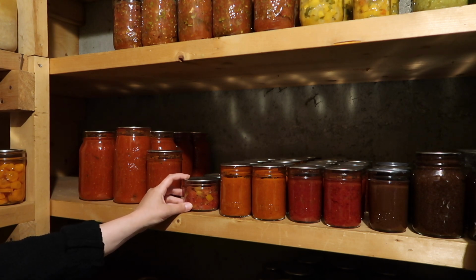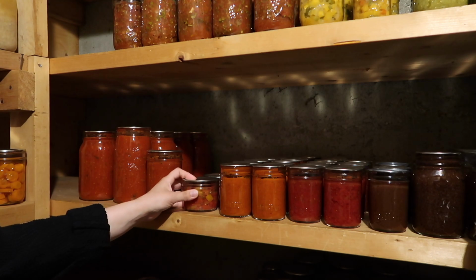I did see on, I think, my last pantry tour video, someone mentioned that they like to use it as the base for pizza. So that sounds really good. It's great on top of chicken breasts, but just a really fun thing to have on the pantry shelf.